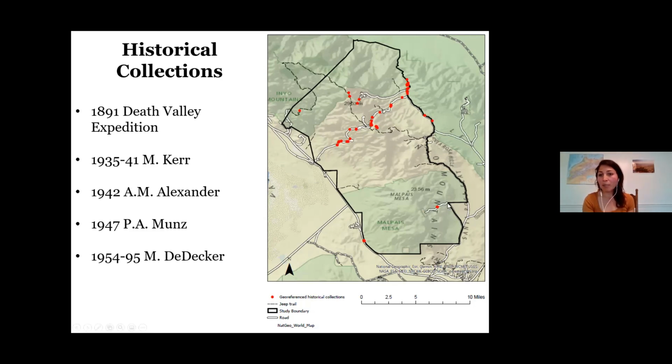It was only Philip Munns. On about a day and a half in 1947, he did a little bit of collecting on this route to the Santa Rosa mine and made fewer than 30 collections. So a lot of times people just visited the Inyos en route somewhere else. So they didn't spend much time here. It was only Mary DeDecker, who first came here in 1954, that made repeated visits to the area, and she deserves special mention.